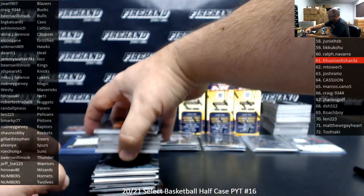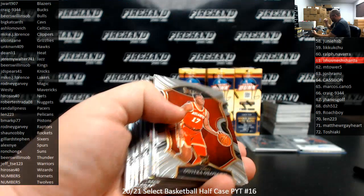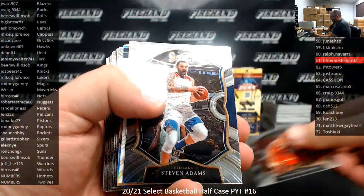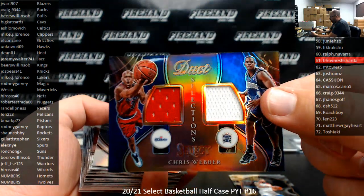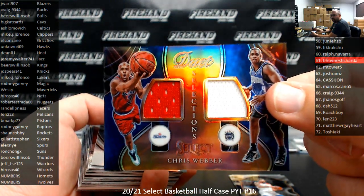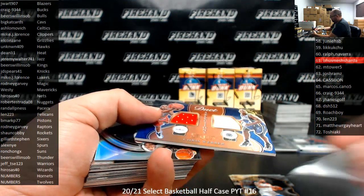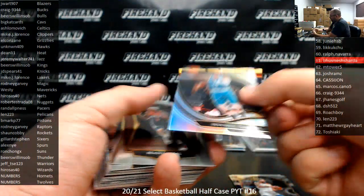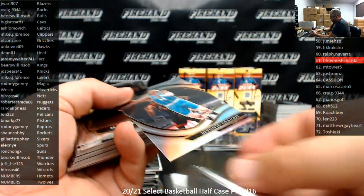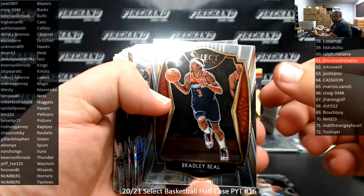Box three. All right, here we go. All right, Chris Webber /35. Copper Prism Duet Selection. So we got Bullets and Kings, or Wizards and Kings. We'll do a draw for that one at the end of the break as well. That makes two duet selections we got to draw at the end. I got a silver courtside here of Devonte Graham. That'll be part of the Hornets lot that's awarded at the end of the break.